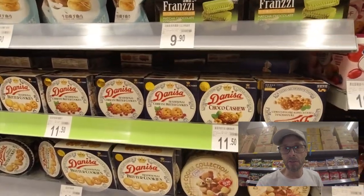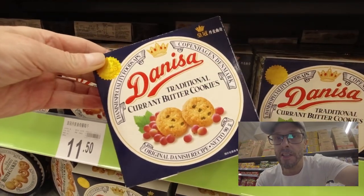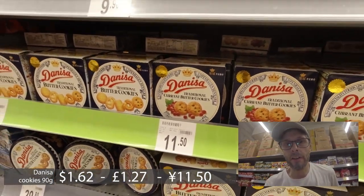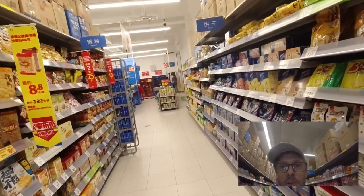Oh yeah, these are really nice. These are sort of butter cookies. These have raisins in. These are my favourite. These are really nice. And these are 11.5 RMB for a box. Okay, so let's move on.